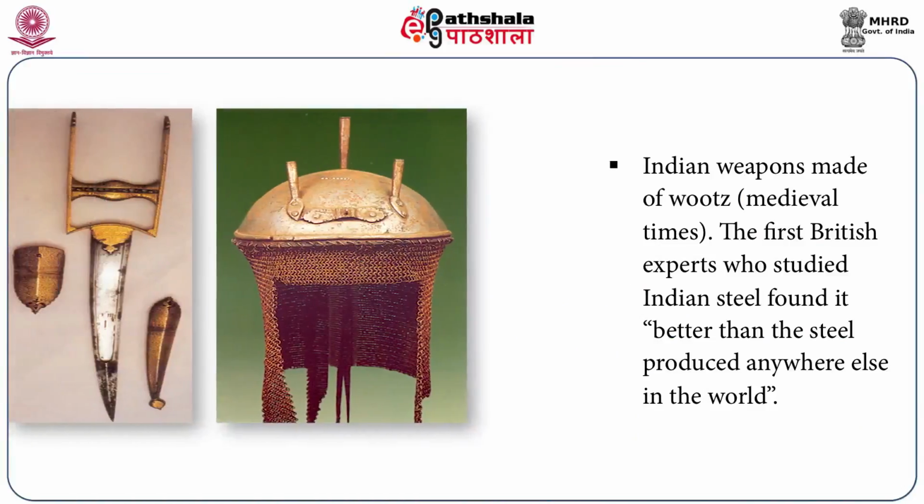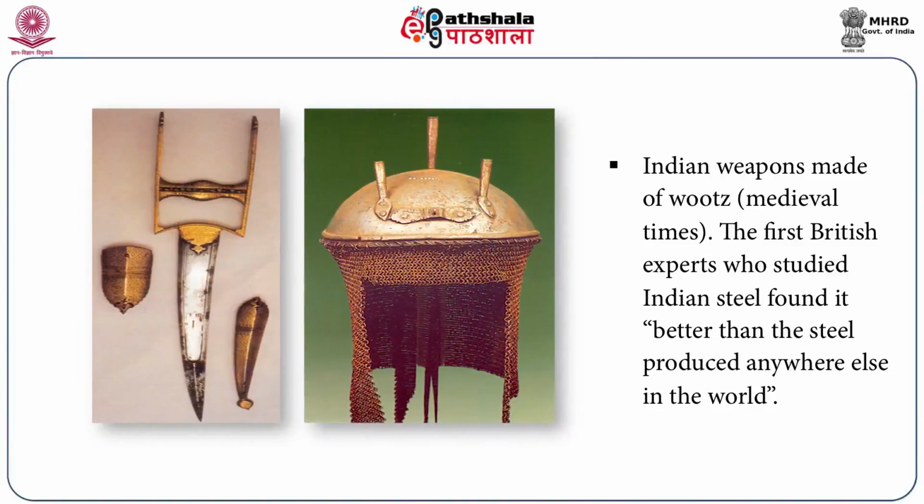We have weaponry of the Mughal period showing high workmanship, and the strength and hardness are indicated by the wootz steel. These are the best products and the best weaponry available in the entire world. The British were highly impressed when they saw this kind of weaponry, and they commented that this could be the best kind of steel available in the entire world. So that was the high quality of Indian steel.